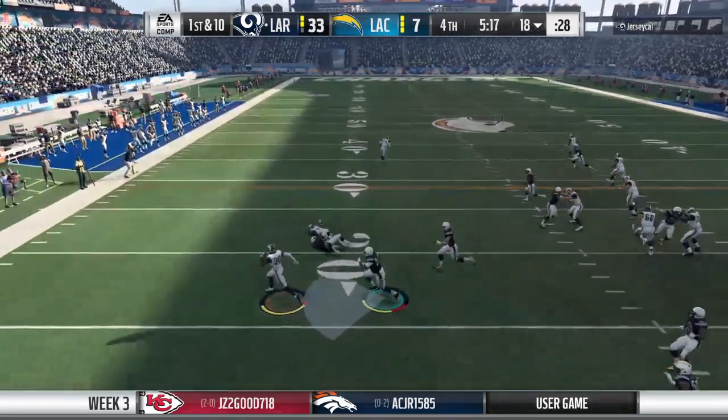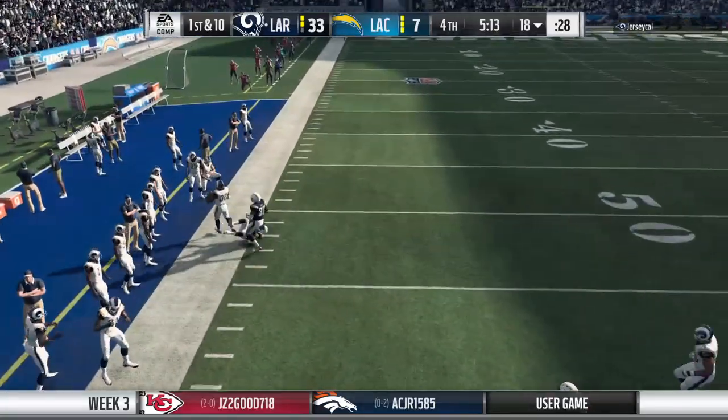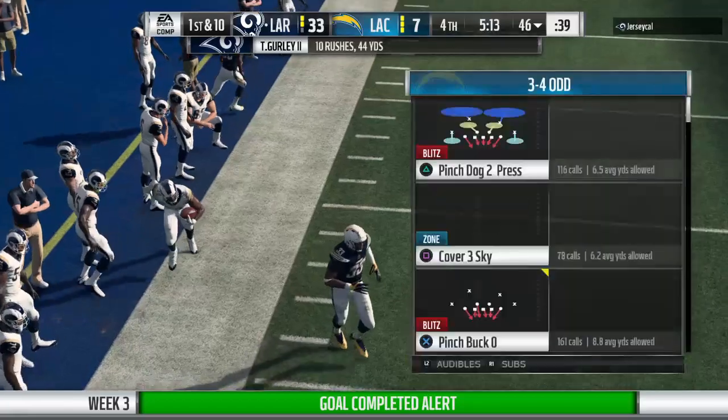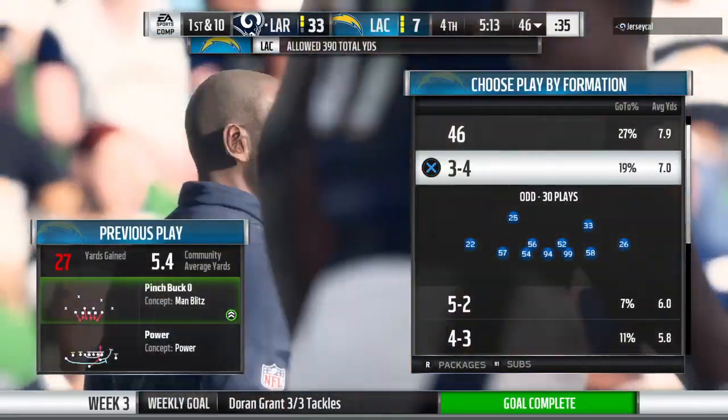Through. And some room to work. Got some room at the 30. Continuing to fight for more. A big chunk on the ground there. 27 yards.